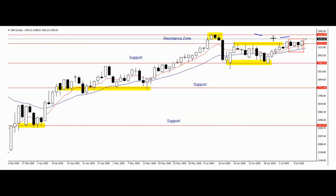But we are in an uptrend on the S&P 500, and it's simply a matter of waiting now for a close above. Just to repeat myself, 3230, a confirmed close above it. To get a buy signal, we will enter the market long, and our first target will be 3395.